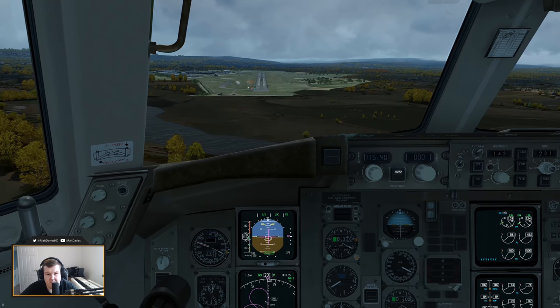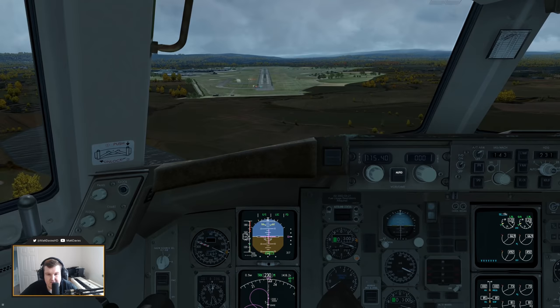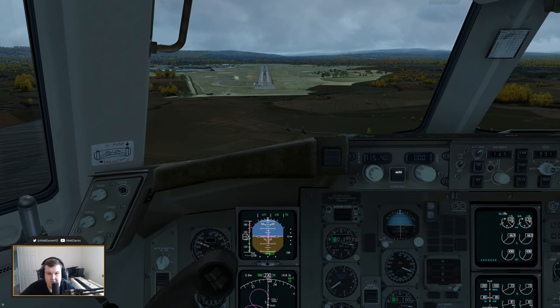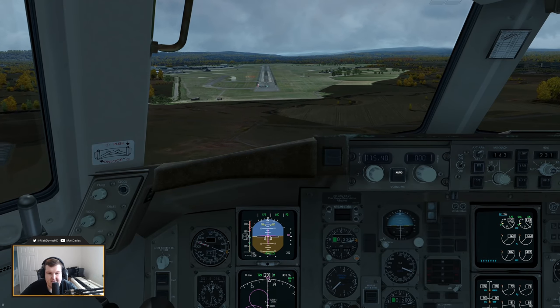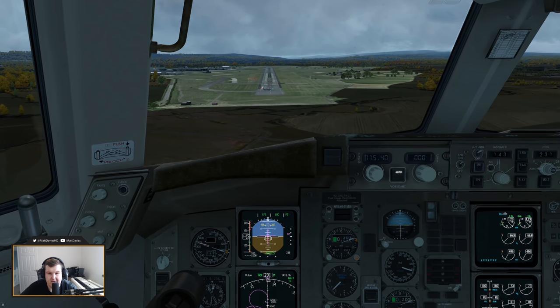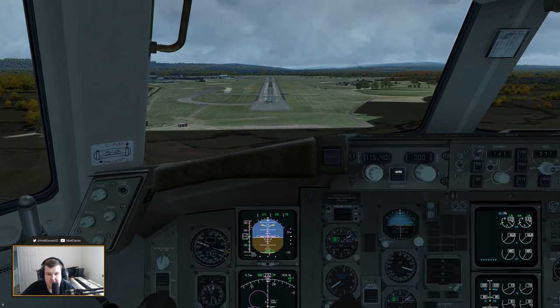It's not even going to get off before I go. And it's a Dash 8, of course it is. Oh well, as always, we just pretend it's not there. Look at the timing. There's literally no other planes taxiing out. The moment I land, someone comes out to take off.